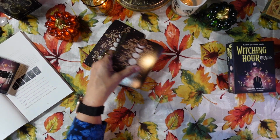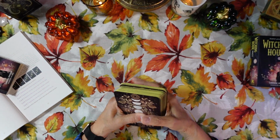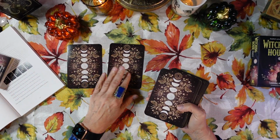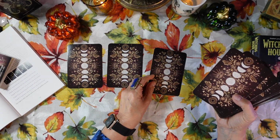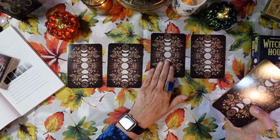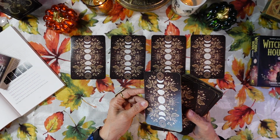So, card 1 is what you will encounter in the first week. Card 2, what you will encounter within the second week. Card 3, what you will encounter within the third week. Card 4, what you will encounter within the fourth week. And last but not least, card 5, the final outcome for this month.